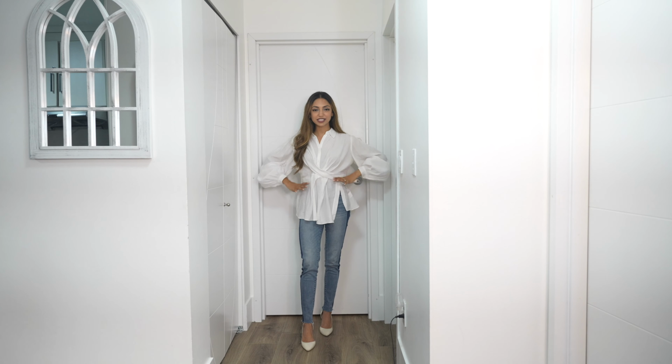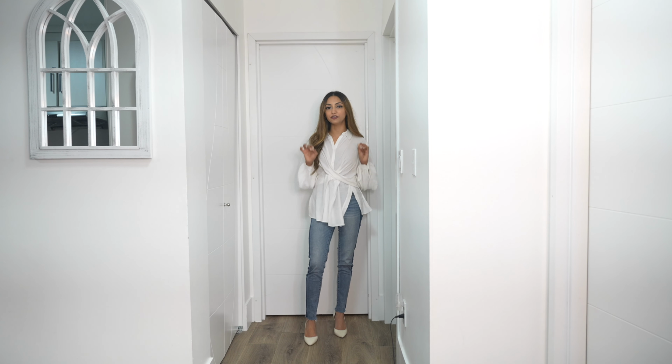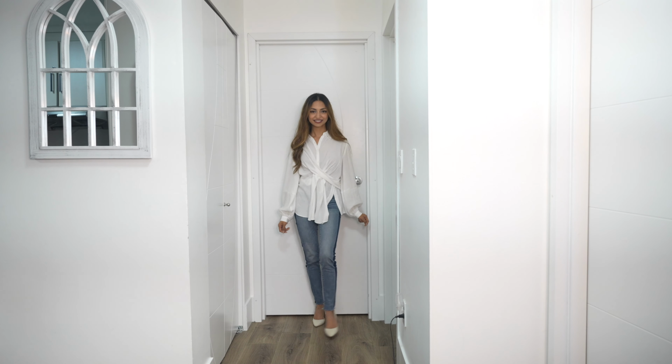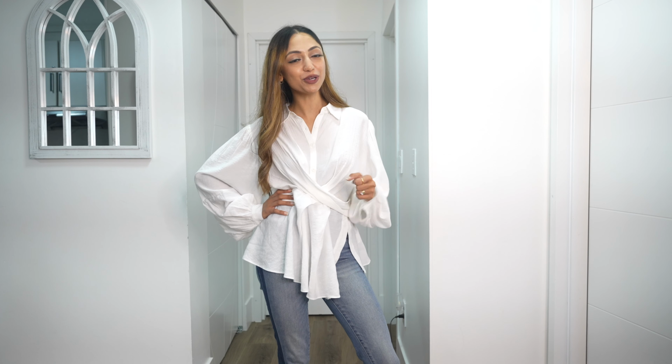I paired it up with the skinny jeans and with a pair of heels. I can go with the flats or sneakers as well. It will give a very casual look. But for a classic look, you can pair it with your heels. Now let me show you how I can wear this shirt in another way as well.